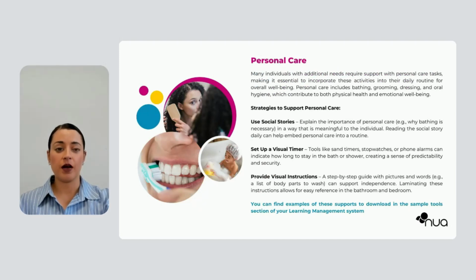Personal care. Many individuals with additional needs require support with personal care tasks, making it essential to incorporate these activities into their daily routine for overall well-being. Personal care includes bathing, grooming, dressing, and oral hygiene, which contribute to both physical health and emotional well-being.